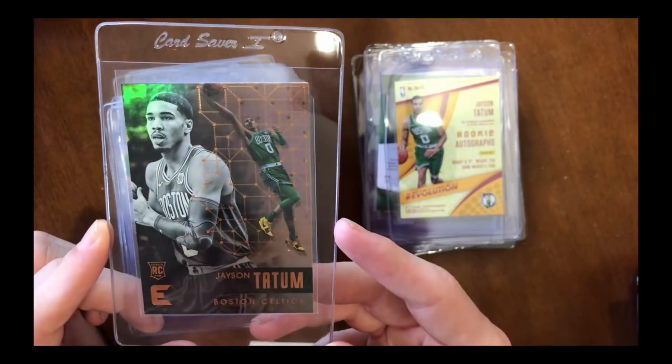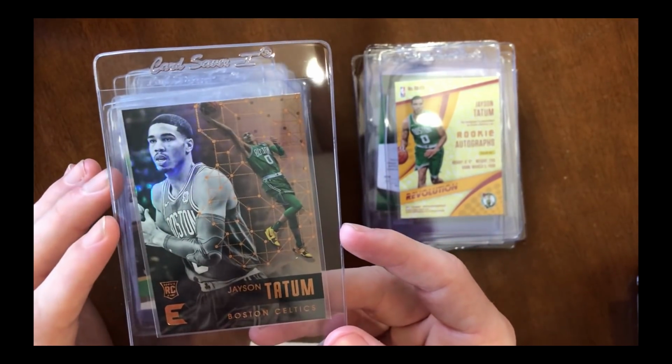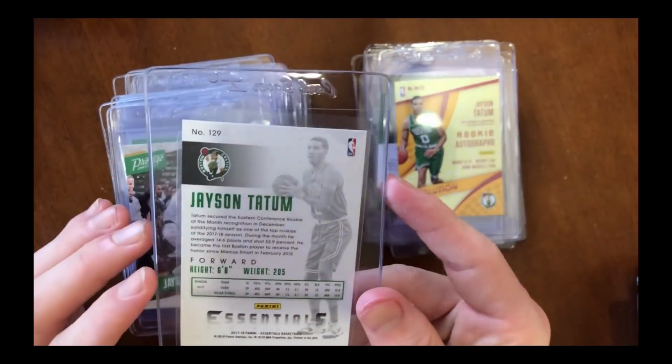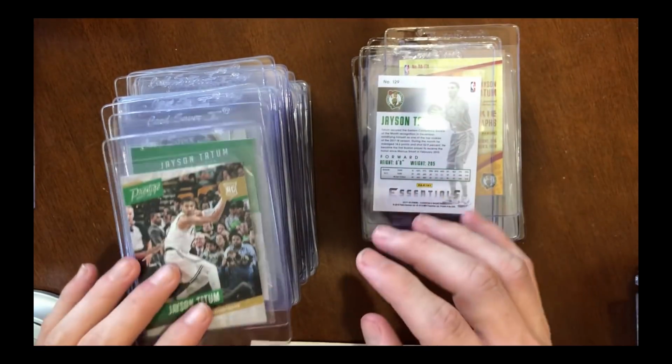Essentials, these essentials are growing on me. So this was a freebie. I actually got this as a freebie for buying, gosh, one of my other Jason Tatums. So this is included in the lot. I honestly think that these are gorgeous. I'm gonna start buying these now that I have this in person. I don't know how in the world I missed this set, but that one's sharp.